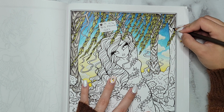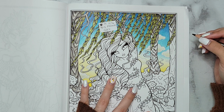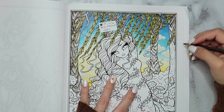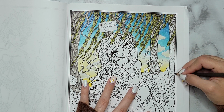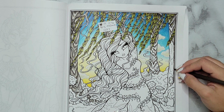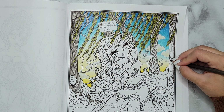Just go underneath this one. Underneath this one as well. Why not? Let's extend that line all the way down. This one right here for sure is going to be one of those lighter bits.